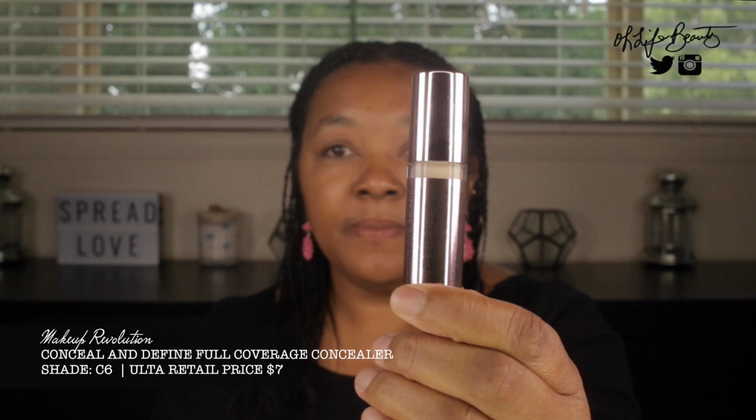I'm going to start off with, again, the Makeup Revolution Conceal and Define. It's in C6. This is what the packaging looks like, and this is the color of it. Usually I don't use concealer on my eyes. I bought this to practice and learn how to do cut creases. And now that I know it's a regular thing that people like to do, even just to apply their makeup, I said, what the heck? Let me go ahead and just use this bad boy and see how it turns out.